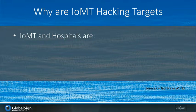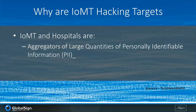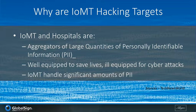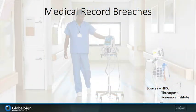Well, IoMT, or Internet of Medical Things, and hospitals are great aggregators of large quantities of personally identifiable information. Hospitals are typically well equipped to save lives, but they're ill equipped to handle cyber attacks. And in the case of IoMT, they also handle significant amounts of personally identifiable information. So let's take a second and talk a little bit about medical record breaches.